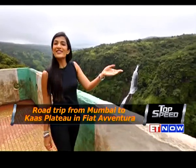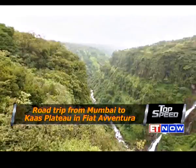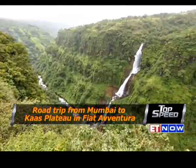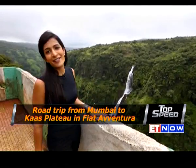Check out the magnificent Thosegar Falls. These are some of the highest falls in the region, and the sight and sound of the water thundering down the valley amidst the greenery is truly exhilarating.